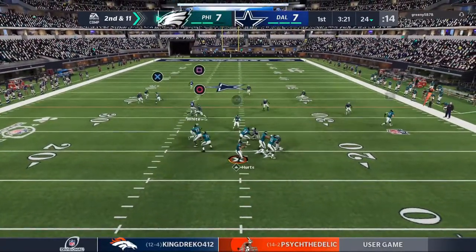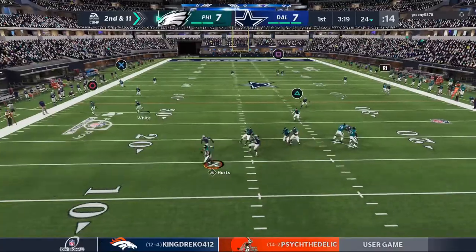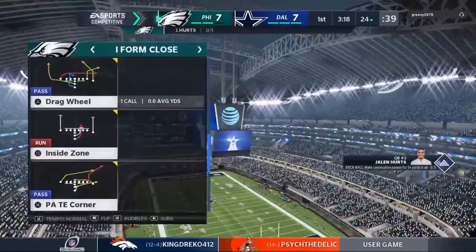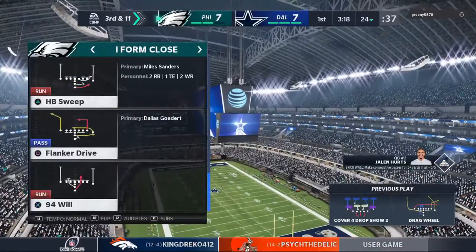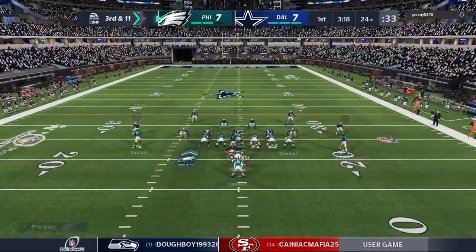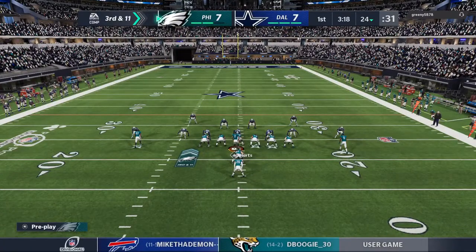Here's Hurts to throw. Forced out to his left. And seeing nowhere to throw, he chucks this one away from harm. Incomplete. Now it's third down. An incomplete pass on that last play, and that means they'll need to come up with something here on third down.